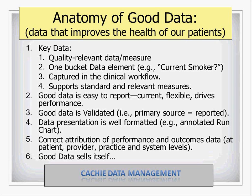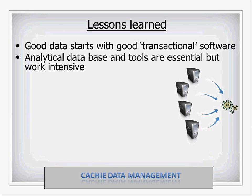So we're going to look at lessons learned from this whole project. Oh, I've got a couple of slides switched around here, I think, so I'm going to skip to that one and then I'll go back to the prior slide.